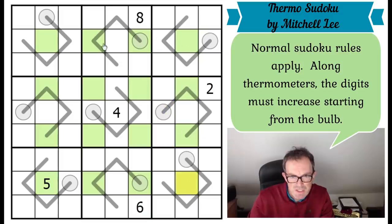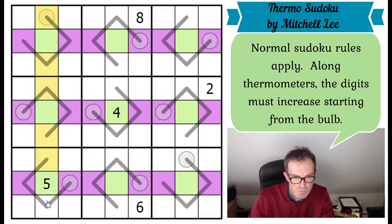Rather than put the greens into 16 squares, why don't I put them in the middle of the thermometers? If I put the greens there, now highlight. Now this might be better. This might be better, you know. It's less complicated, that's for sure, but it's also hitting all of the squares on the thermometers.